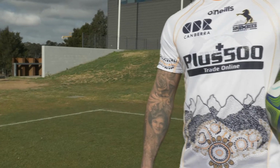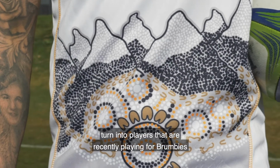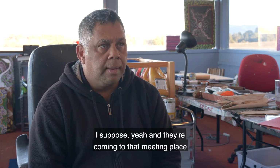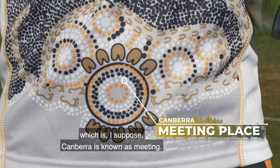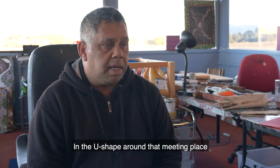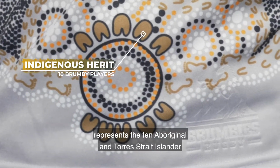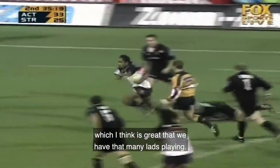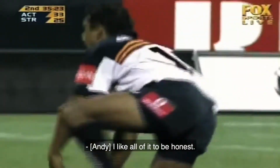The hooves are coming down from the Brumbies, turning into players that are recently playing for the Brumbies, I suppose, and they come into that meeting place, which Canberra is known as, a meeting place. The U-shape around that meeting place represents the 10 Aboriginal and Torres Strait Islander players that played for the Brumbies, which I think is great. We had that many lads playing. I like all of it, to be honest.